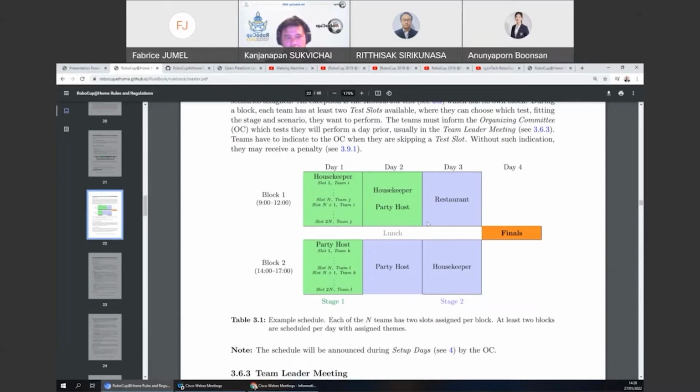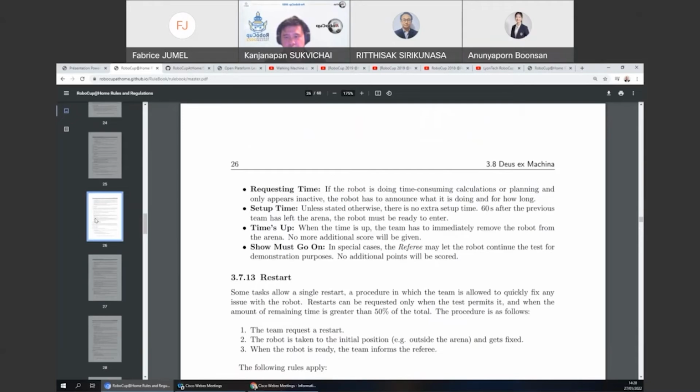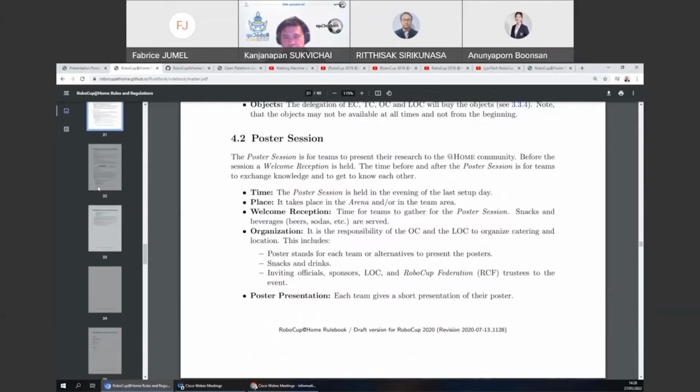We see in this slot the special case of the restaurants, where all robots from all leagues which are qualified for stage 2 will be able to go in the restaurant. If I go now to a specific test, I will go directly to the next part.